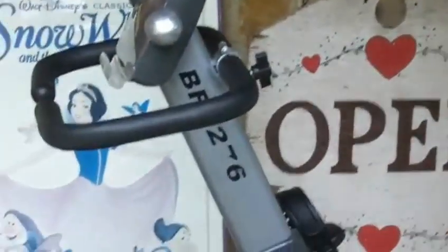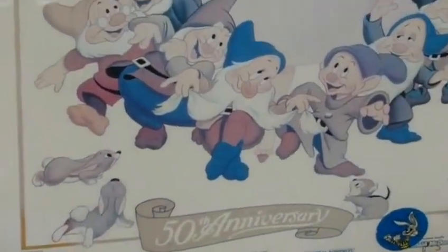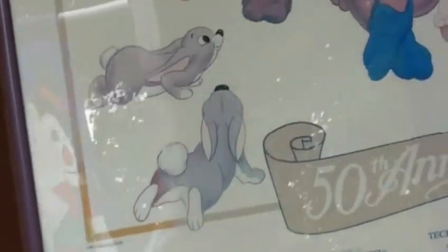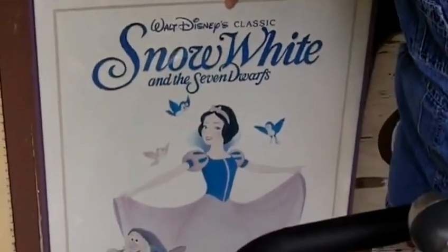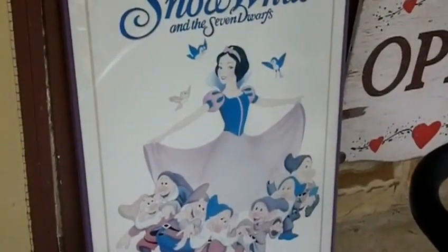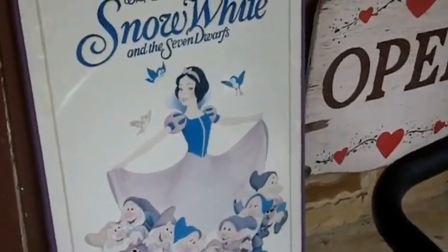Next up is another Goodwill find. That is this Snow White and Seven Dwarfs 50th anniversary print. This was issued originally in 1937, so the reissue would have been in 1987. I paid $15 for that. I think that would bring maybe $30 to $50. People like those old vintage prints, even if they're the reissues.